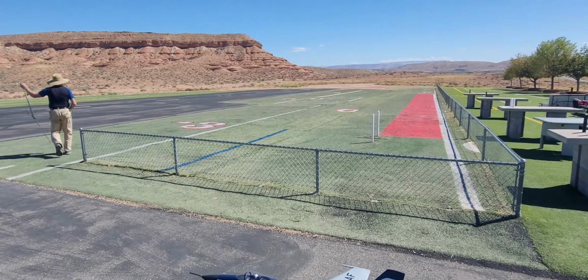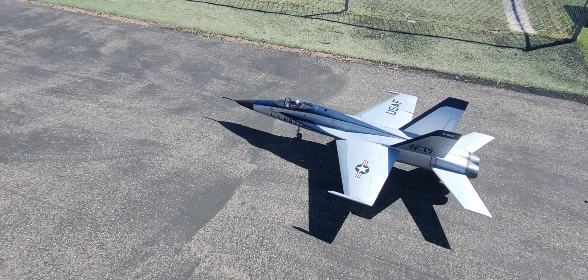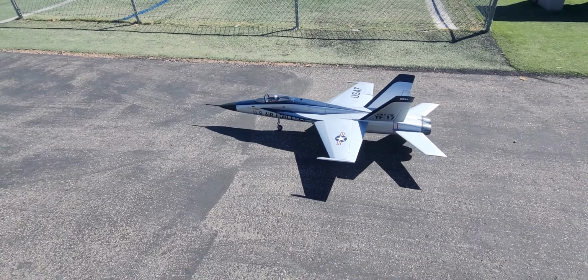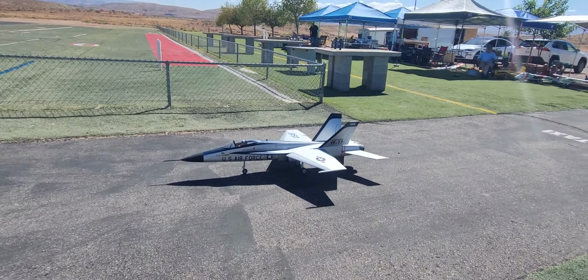All right, guys, we're back out at the field. I believe this is, I don't know, flight 8 or 9 for this thing already. So we're going to give you guys a little bit of a flight demonstration that shows the capabilities of the airplane a little bit more than what was on the maiden flight. So anyways, we're going to take her up and give her a whirl. Visibility with that one will not be a problem.